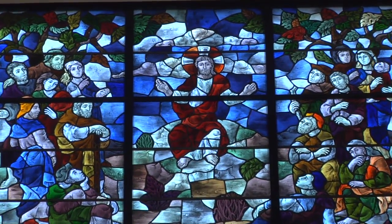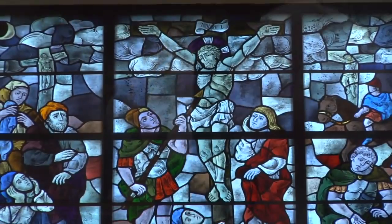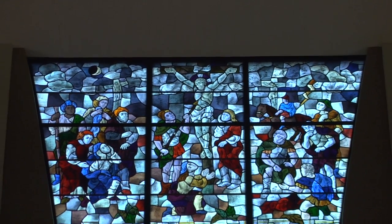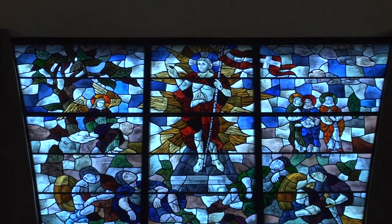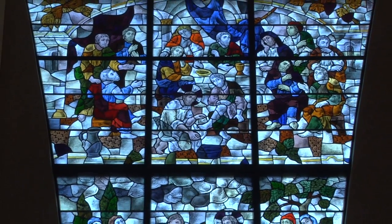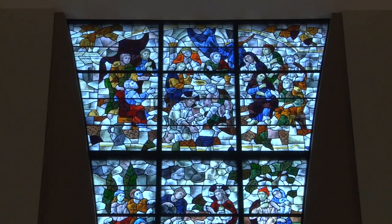So in the Matthew window, it's the Sermon on the Mount. In the Mark window, it's the crucifixion. In the Luke window, it's the resurrection. And here in the John window, it's the washing of the feet. So every time we leave this church, we leave remembering that Jesus said, do this, wash each other's feet.